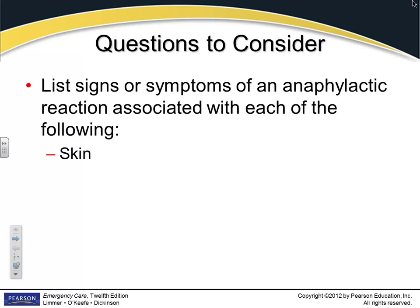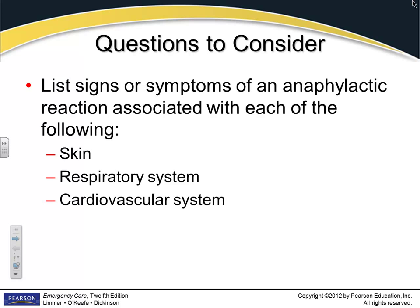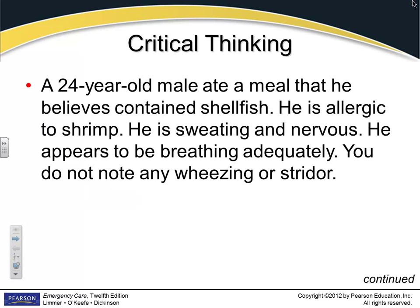Okay. Signs and symptoms associated with each system. What are you going to see on the skin with anaphylaxis? Redness, hives, warm. How about the respiratory system? Constriction. You may hear wheezing, stridor, weak voice. Cardiovascular: they're going to be tachycardic and hypotensive.